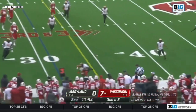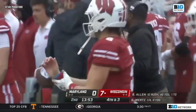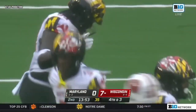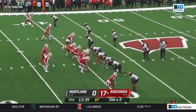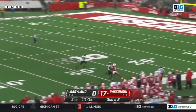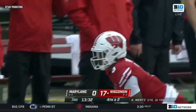Banks also has some inconsistent technique. Sometimes he'll line up more vertical, other times his hand is in the dirt, and he just doesn't have a consistent technique that he sticks with on every snap. So I think improving on consistency and how he lines up on the line of scrimmage, getting more vertical, bending his knees a little bit more, I think that's really important for him moving forward to the next level.